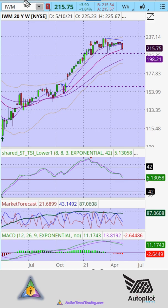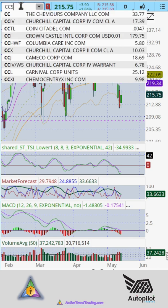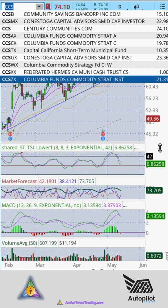Now let's jump over and see what's going on. The one stock I wanted to share with you is a reflection of a stock that is holding up fairly well. We've traded this stock earlier in the year. CCS, yeah, Century Communities. It's Century Homes, what it used to be. And what's Century doing?